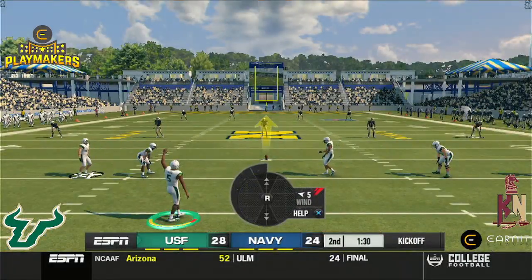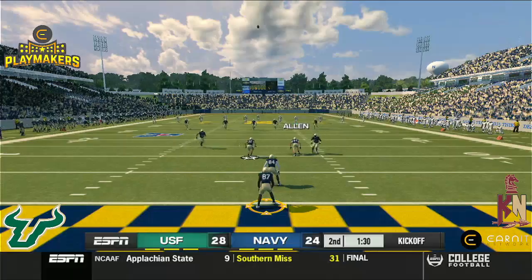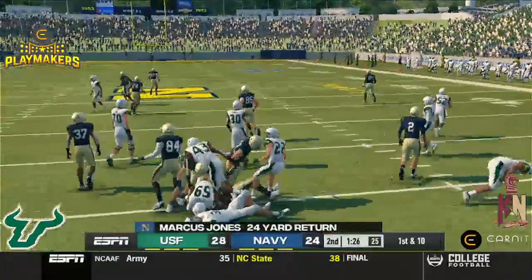Morton has the ball all teed up, and he's ready to kick this one off. And he got all of this one. Great kick. He's to the 20. And down he goes at the 24.